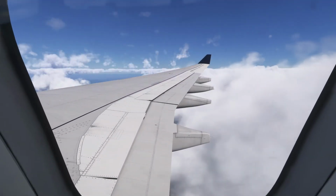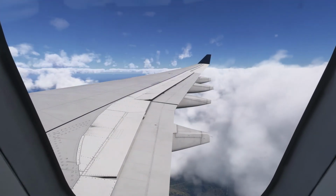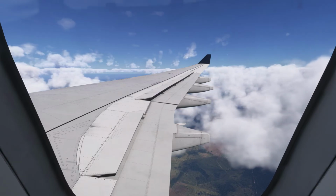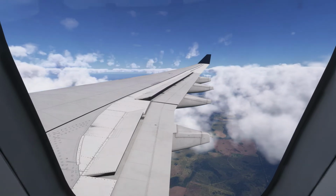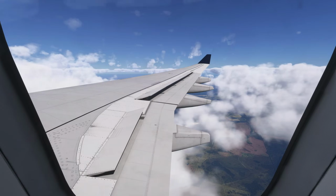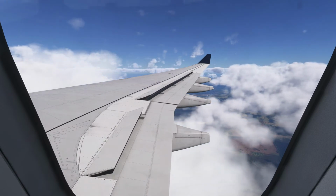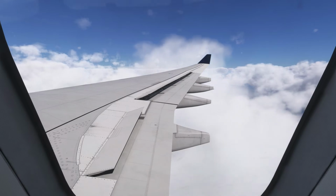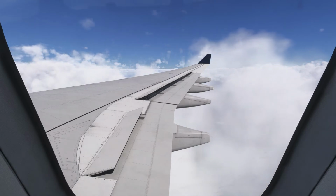I'm going to feel bad for the controllers on VATSIM once the 350 releases because there's a few that won't know how to operate it. True, but I think the Airbus is pretty, it's a lot easier to operate than say a classic airplane. I think it'll be fine.